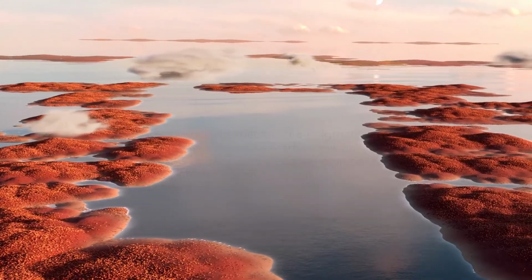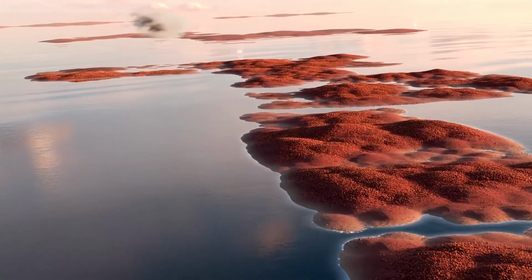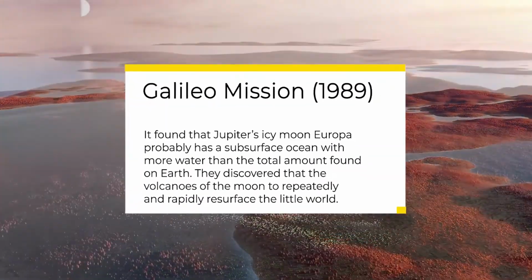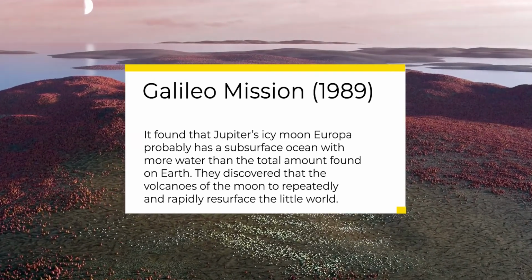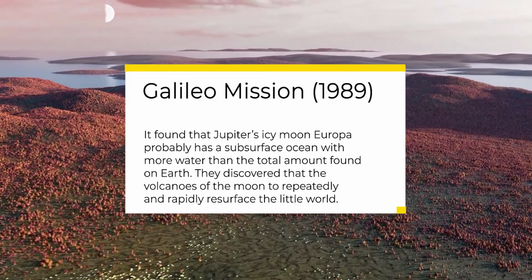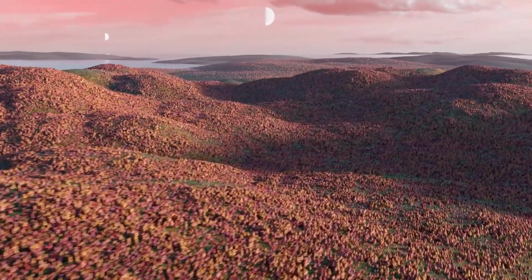The search for life outside the conventional habitable zone began with the advent of the Galileo mission in 1989. The mission found evidence for a subsurface ocean on one of Jupiter's moons, Europa. In fact, this ocean has more liquid water than the total amount of water on Earth.